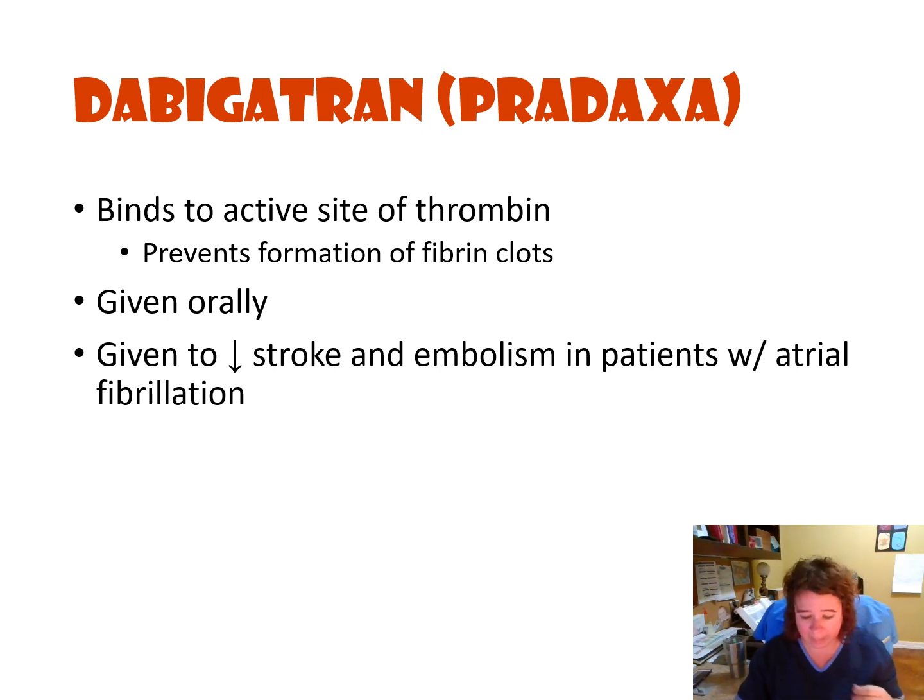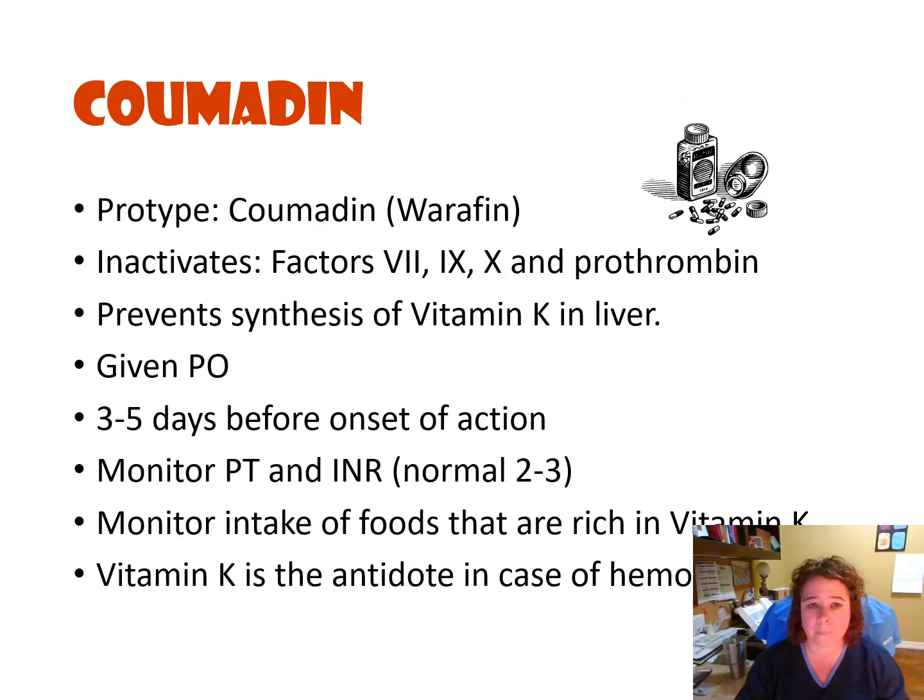Pradaxa is another one of our medications. What's great about this one is that it makes you instantaneously therapeutic. We're always trying to strive for therapeutic levels on these medications because we don't want them to clot anymore. So the good news is this medication makes you instantly therapeutic. However, it is very expensive. We also have some other drugs out there, Eliquis being one of them you'll see quite frequently in this community.